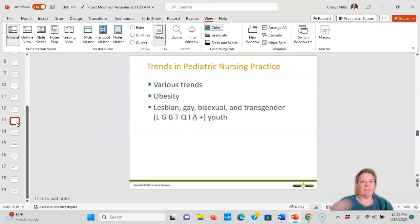And now we have even more lesbian, gay, bisexual, and transgender youth that are entering the system. So we need to be able to talk with them, lead them through their transition surgeries, and be able to care for them appropriately.